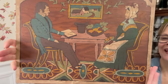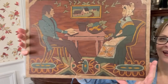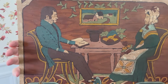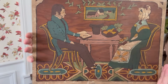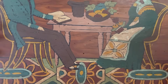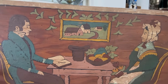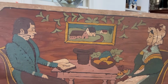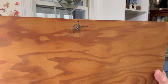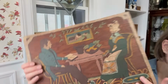It is this painting on the back of a wooden board. And it has such a great old-fashioned look, doesn't it? This is such a great folk art piece. Look at the details in the rug on this and in the woman's apron and even the picture over the table. It's so interesting. I thought that was great. It has just this little bit of metal so you can hang it. I don't know. I thought this was a charmer, and so it came home with me.